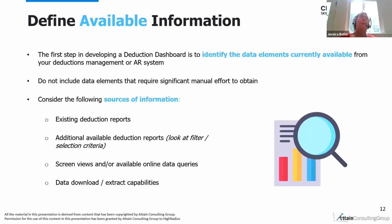So one of the first things that you have to do when you are creating a dashboard is define the information that you have available. You don't want to go out and create an amazing dashboard with data that you have to manually prepare all the time. You really want to minimize the manual effort. So you want to look at what data is available from my system, and you want to think about what reports you have from existing reports.